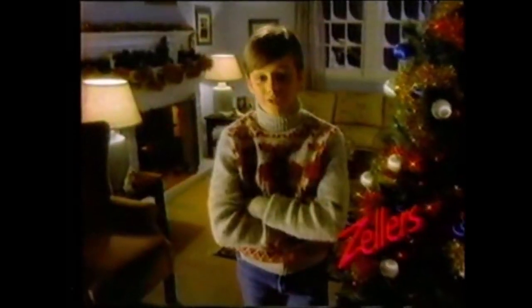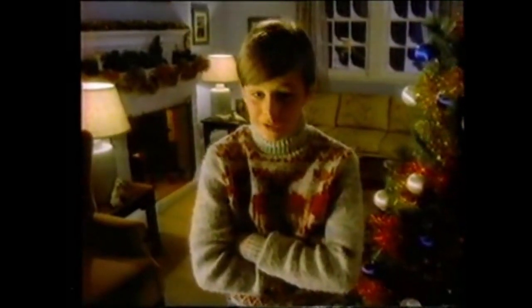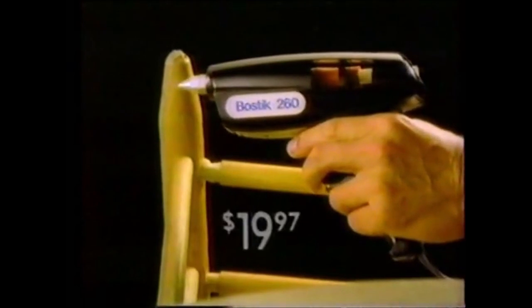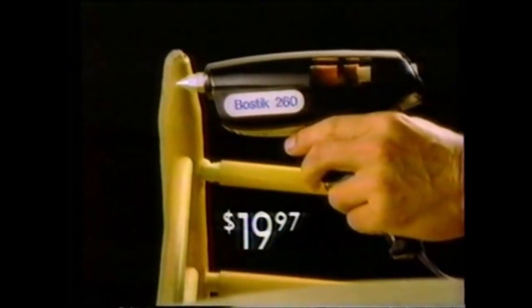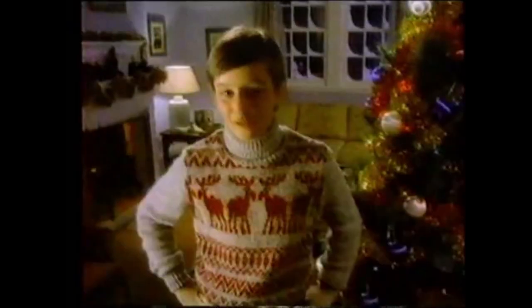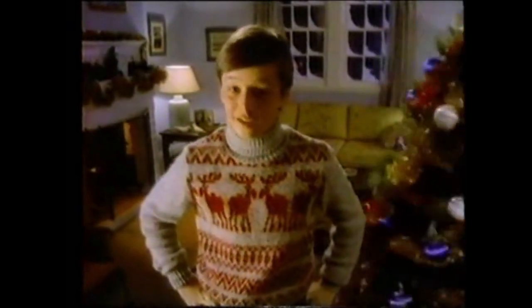To all parents whose kids are always the only ones home when mom's dishes and lamps mysteriously break, Zellers has Bostick General Purpose Electric Glue Guns for Dad, on sale for just $19.97. And this craft model for mom is just $14.97. They're great for building and repairing things that seem to break without any explanation.